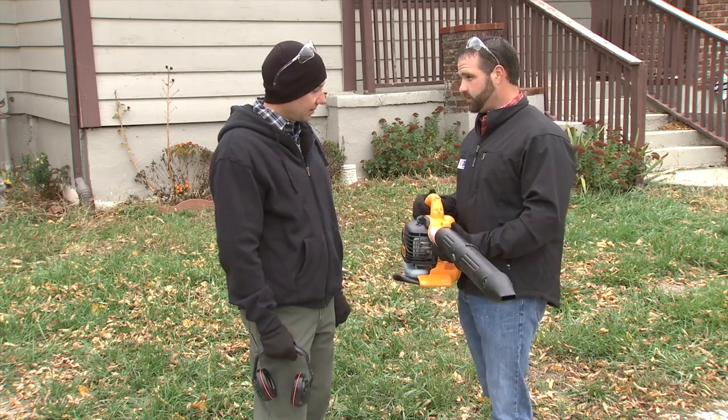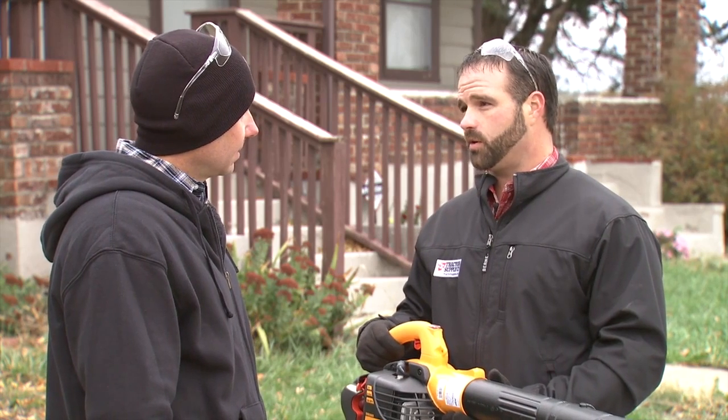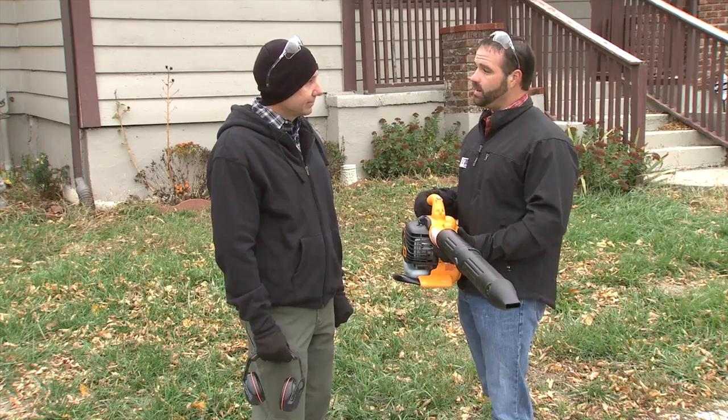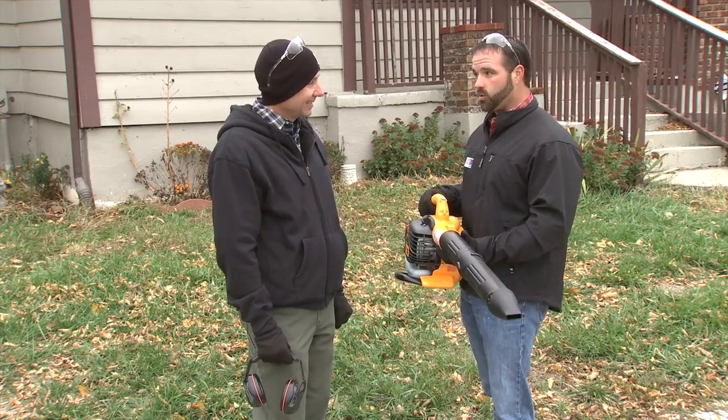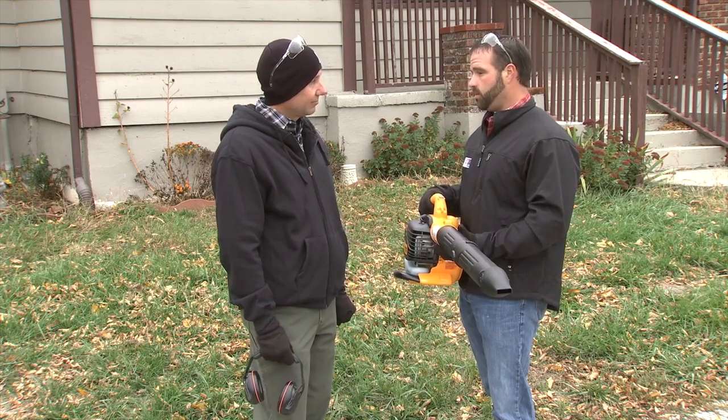Another yard problem is leaves falling. What happens is they'll make a layer on the grass and it'll smother the grass. It could kill the grass. So even though raking is a fun, hard-working job, using a leaf blower can really quicken the job up and make it a lot easier.